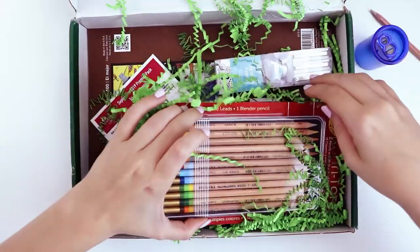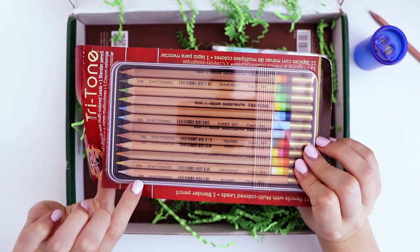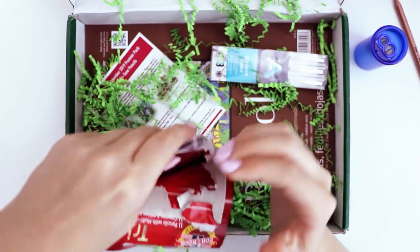It's kind of cute. Next, these are also by Koh-I-Noor. This has a blender in it too. They doubled up on blenders. I wonder if that was a lack of communication. I don't blame them. I hate responding to emails.